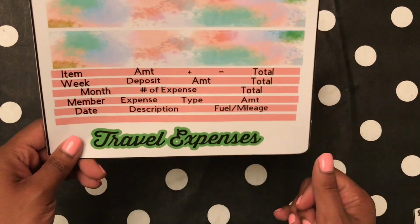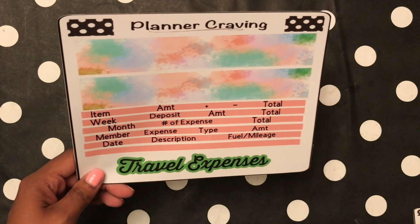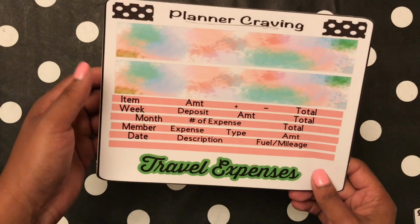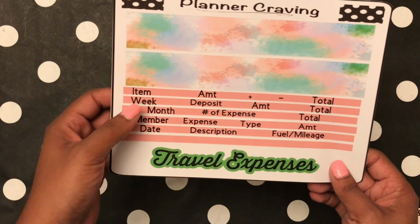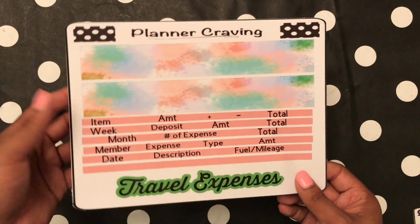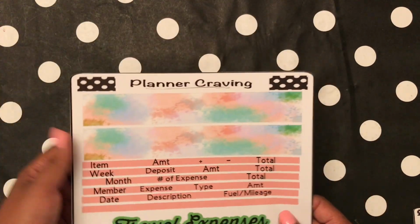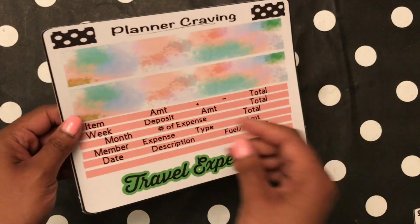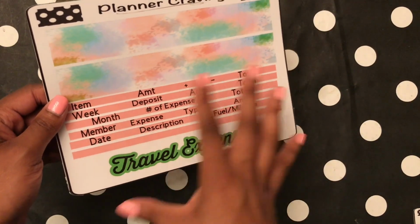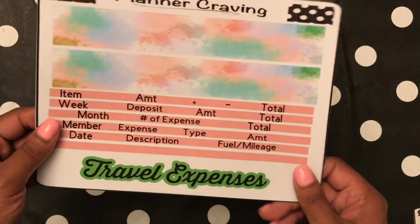Next one I have is travel expense. Some people will track their expenses as far as travel. You could track it by the month, by the week, by a member, by the date, or by the item. So if you want to do some travel expenses and say, hey, I'm planning on going on a cruise in September 2020, I made this to keep track of how much I am putting towards the cruise, stuff like that. And once again, all customizable.